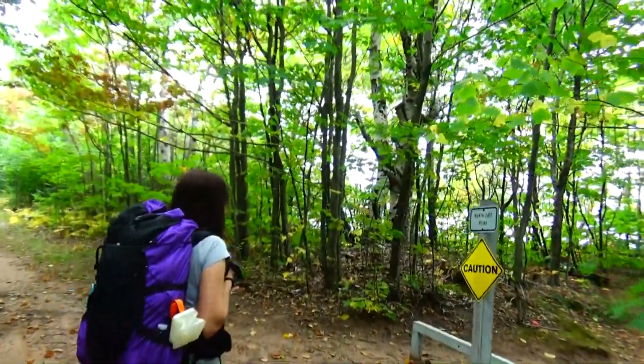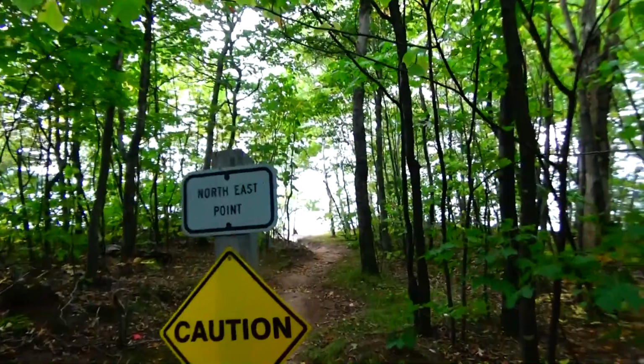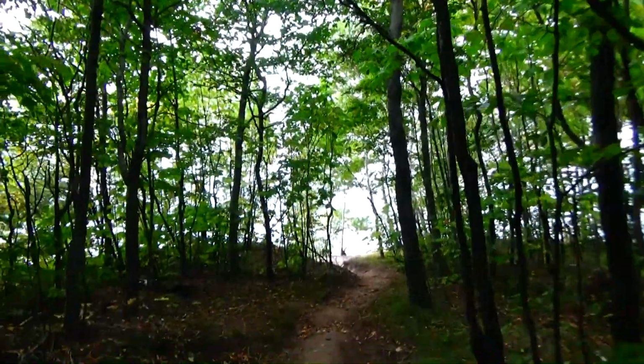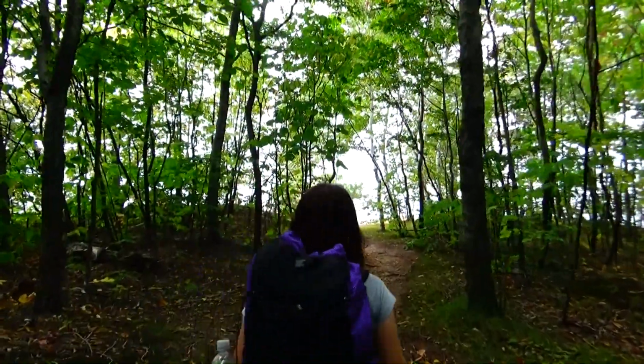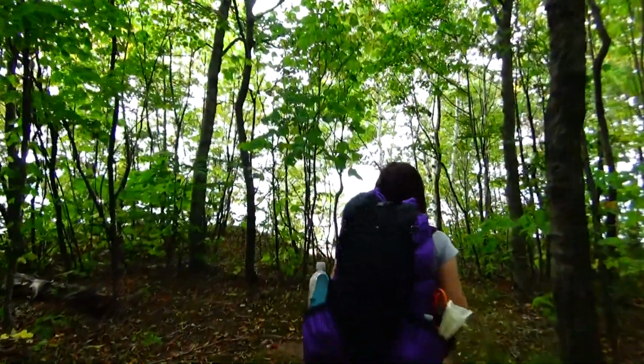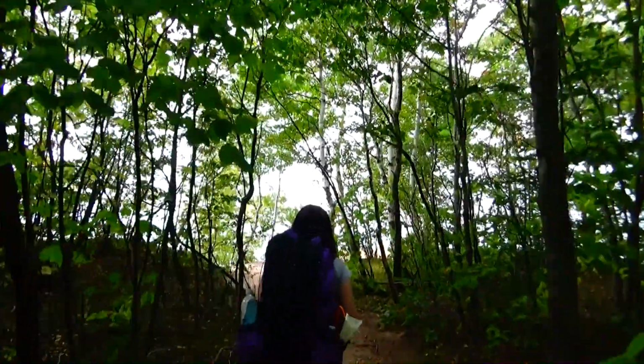We just made it to the northeast point. Of course, caution for the cliffs. And I remember some extremely nice views over here. So we're excited to see that. It's been a good 6 years since the last time we were here, so who knows, it might look a little different. And it's almost no wind over here. It's really nice.